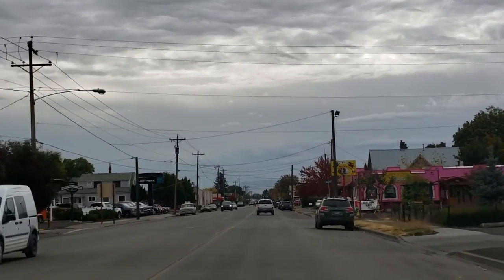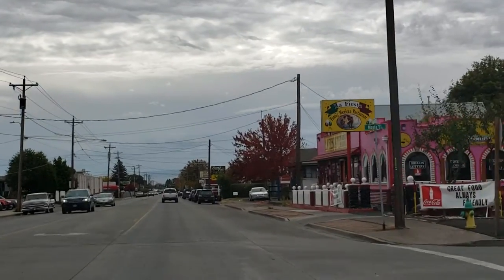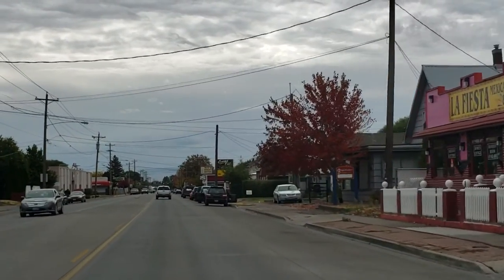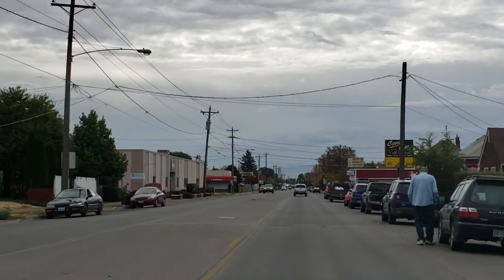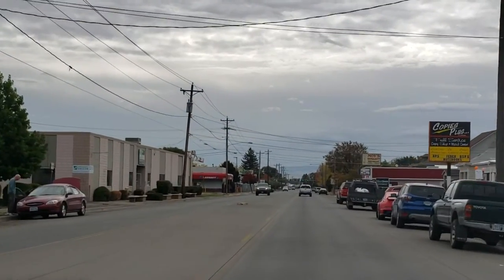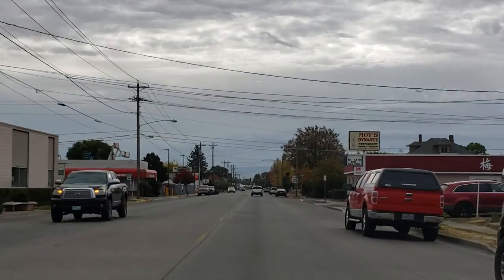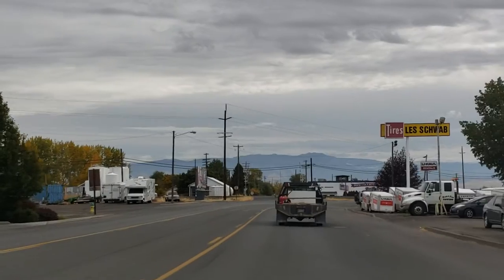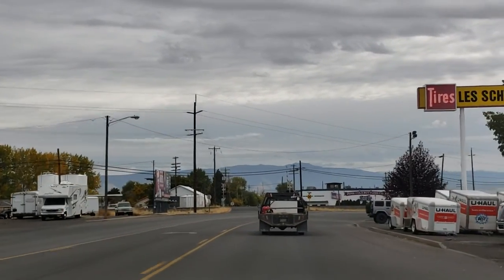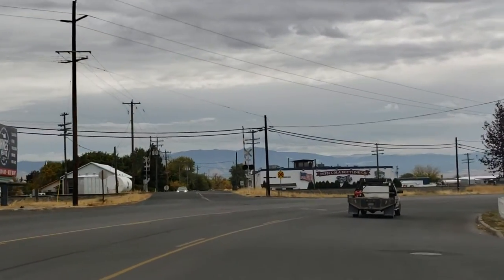Quaint is what we just came through. La Fiesta, family Mexican restaurant. Yahoo! Yeah, not quite as cute as the other part. Turning around. Look at that old Pepsi Cola bottling company. Cute.